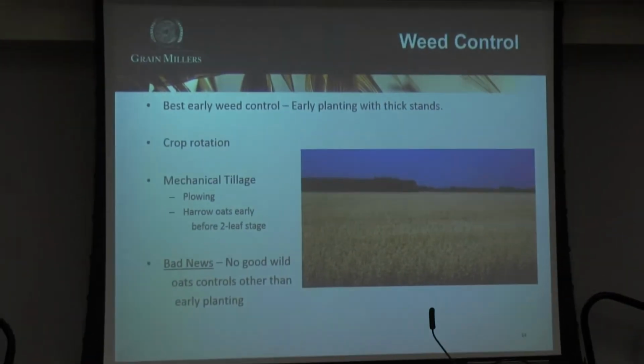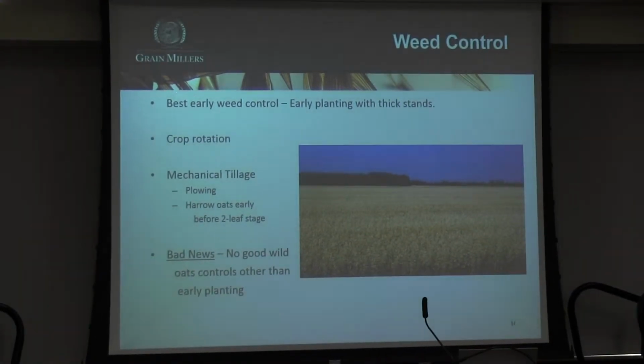Weed control, this gets super in depth once we get into herbicides and everything. So I'm going to hop over this one and go to this part. Now, what's going to give you your best weed control? Early planting. Early planting is super important. You're going to get those oats up, they're going to start to shade out in between your drill spacing, and they're going to help choke out some of those weeds. And that thicker stand is really going to give you some benefits there.